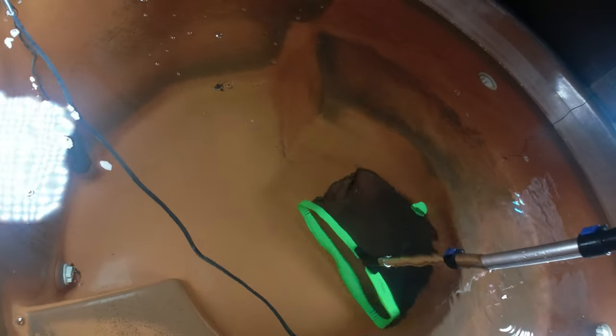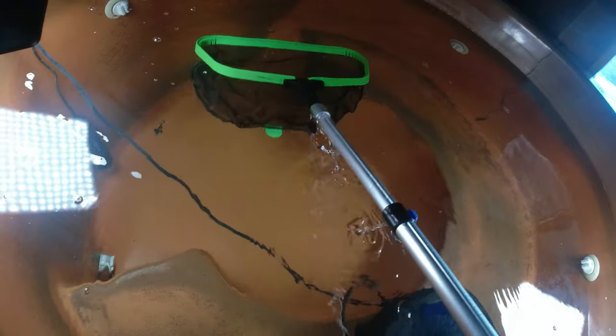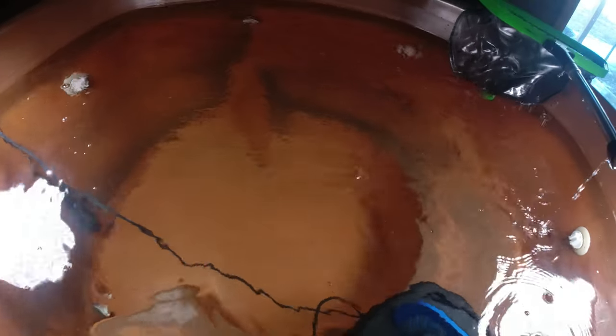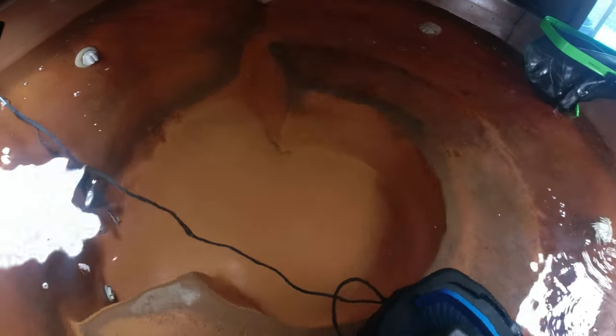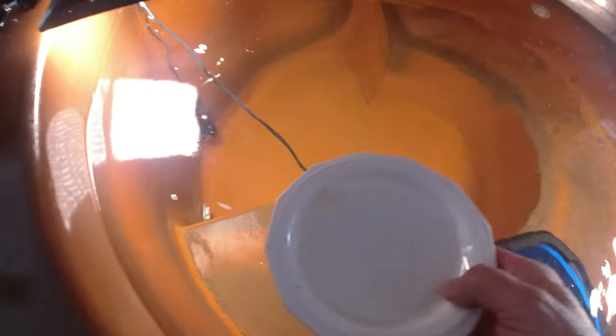They're definitely getting bigger. I can definitely tell. It seems like today they're especially quite a bit bigger. It's pretty incredible. All right, so we'll feed this cod.